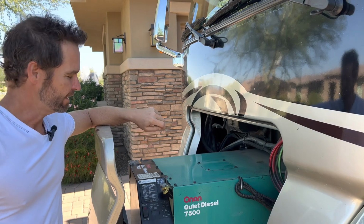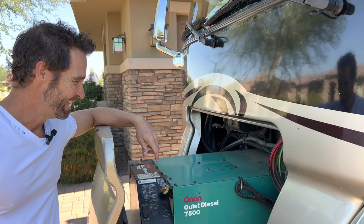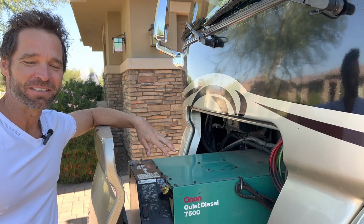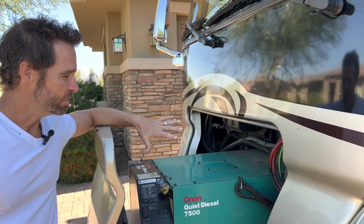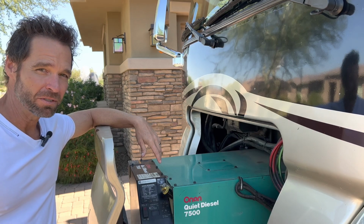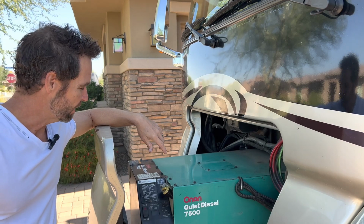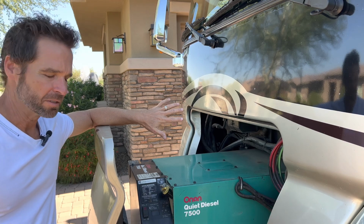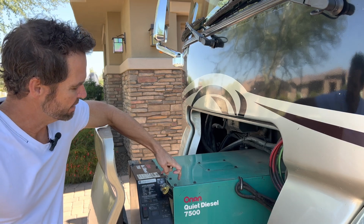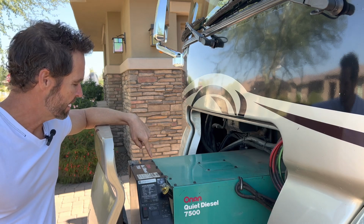So this is an Onan 7500, which means it's 7.5 kilowatts. It's a massive generator. I recently looked this thing up brand new, and it's about $12,000. It's also rated for over 25,000 hours, and ours has just a little over 1,300. So this thing's just been barely used. I've done all the yearly maintenance on it, the air filter, fuel filter. We recently replaced the water overflow tank. It had a slight crack in it, so that's brand new.